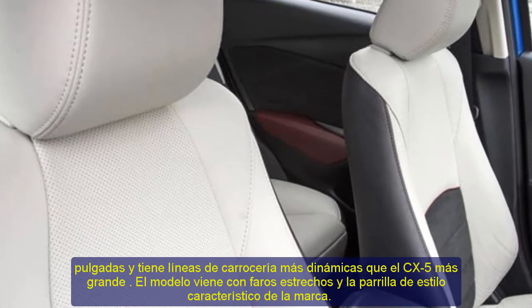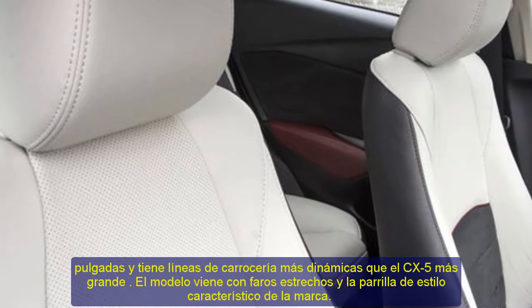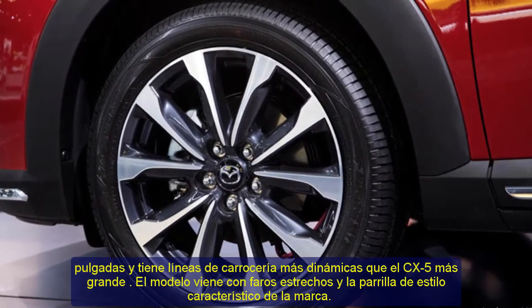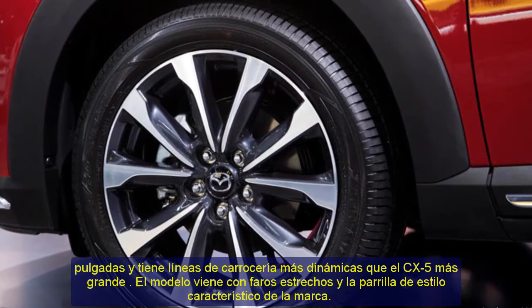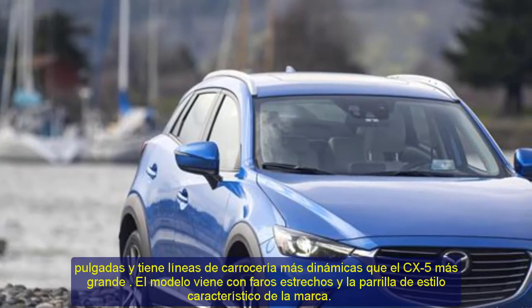At the comfort and convenience level, the Mazda CX-3 will start with the cloth upholstery, keyless entry, a 7-inch display, 6 speakers, and more. The more expensive versions will switch to the leather seating, Bose sound system, heated front seats, etc.